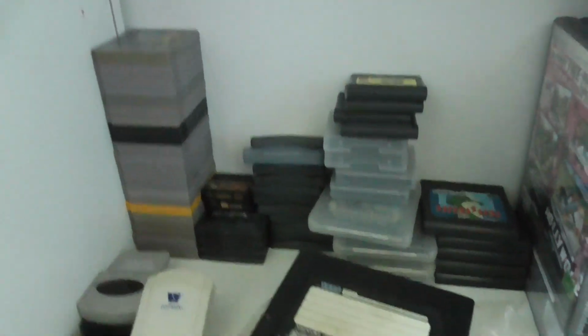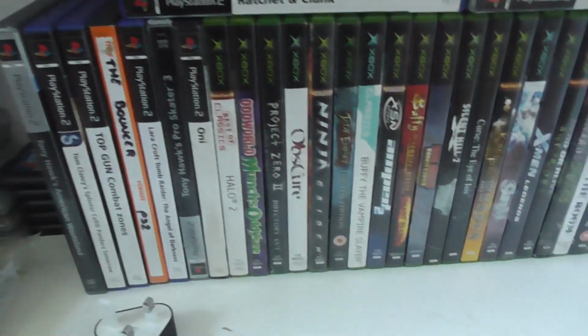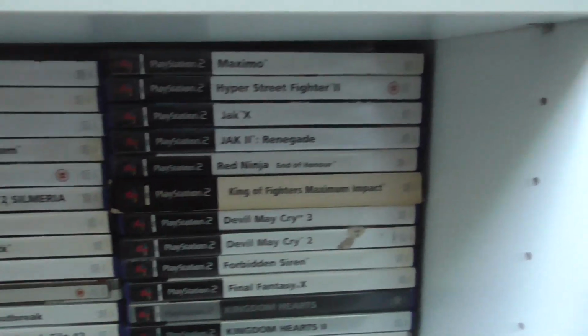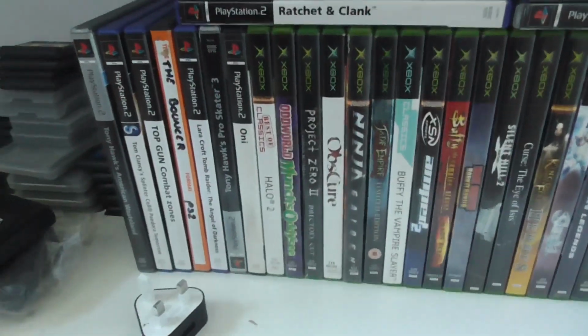This is the handheld corner and memory card corner, which is a shambles at the moment. Looking into making that better, and just a few more original Xbox games and some of the must-haves out of the collection of PS2 titles.